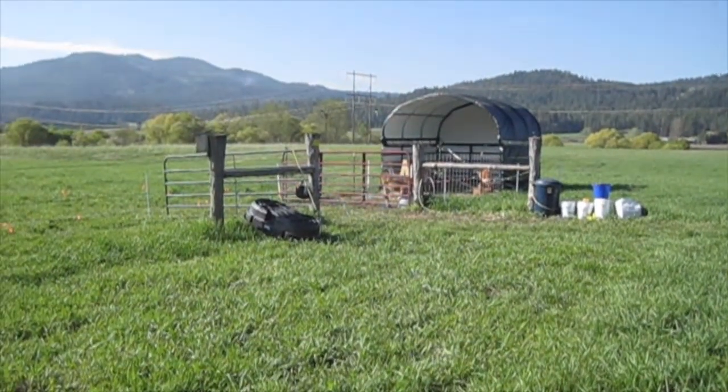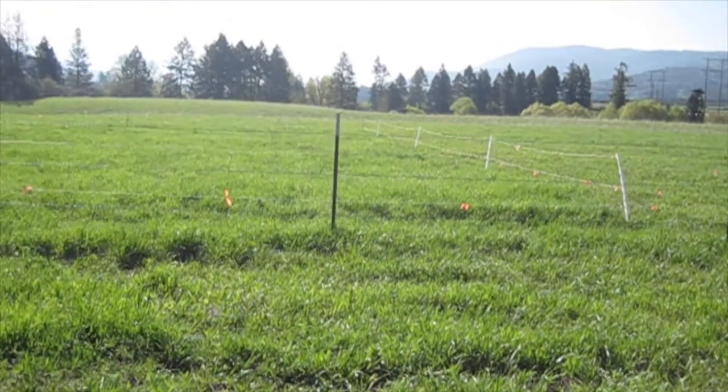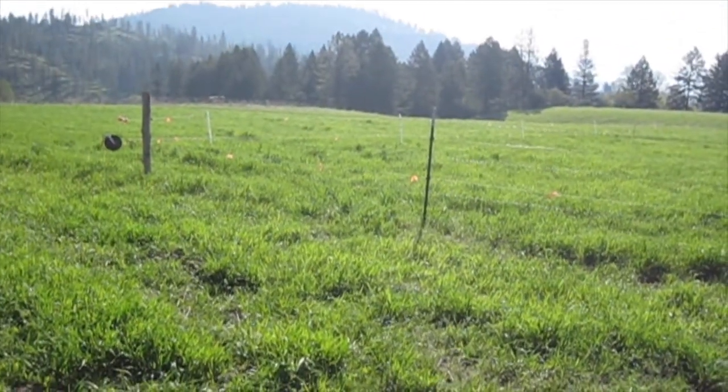As part of my new plan, I also developed a pretty set schedule where I would let them out for an hour in the morning and an hour at night for grazing.